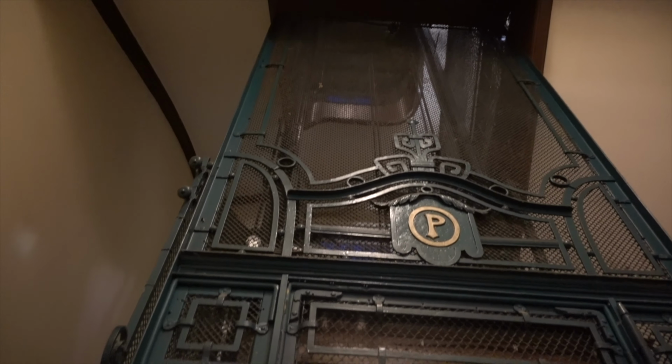Then we came back up into the hotel. And now I'm going to take this old elevator up to the room. All right, check back in a moment.